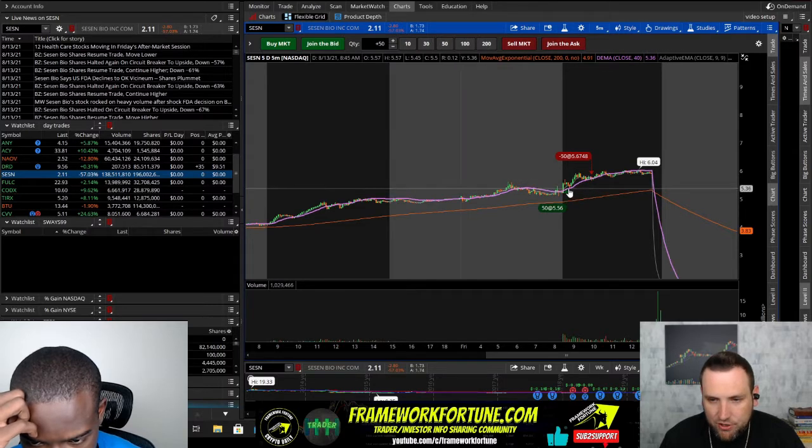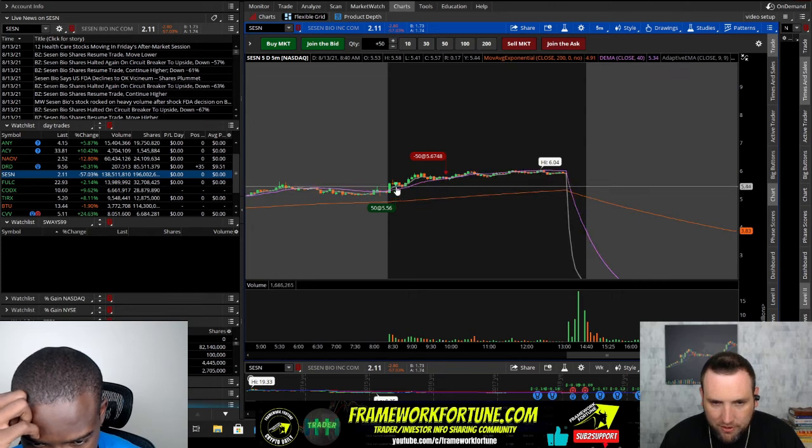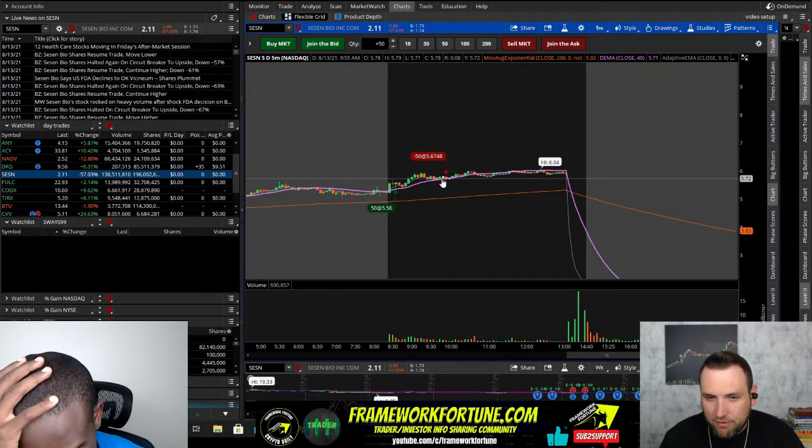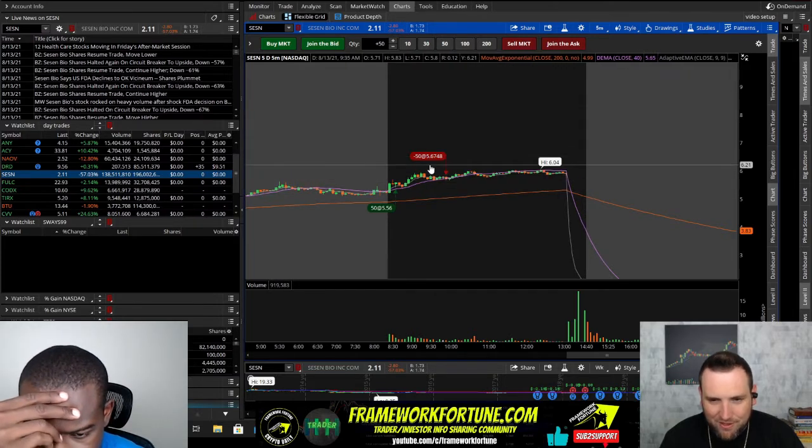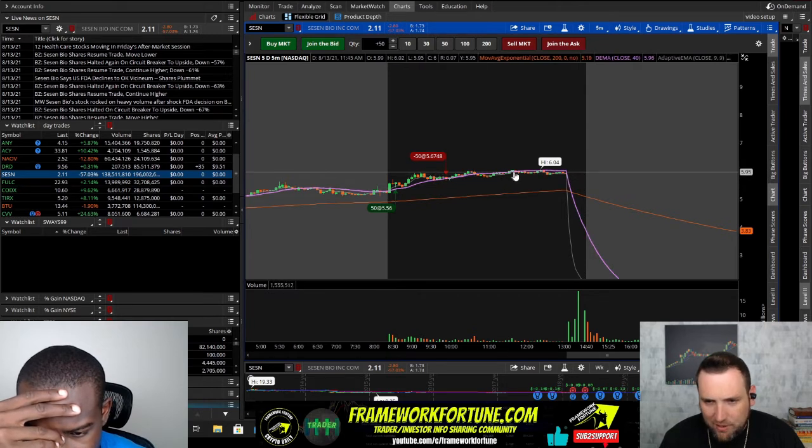So I got in 50 shares on the little tick of this candle, this little tail. It ran up there a little bit and I kept holding it, but it was feeling real heavy for some reason. So when it dipped right here, I jumped out and locked in that little 11 cents, only like a $5-6 win, but I wasn't liking it. And then it just went sideways the rest of the day.